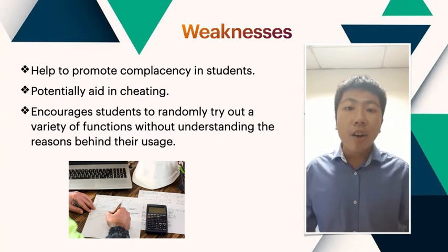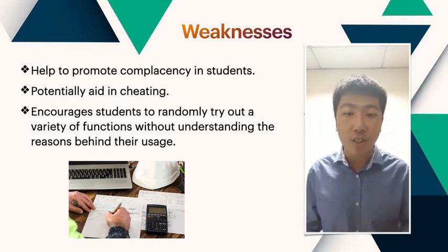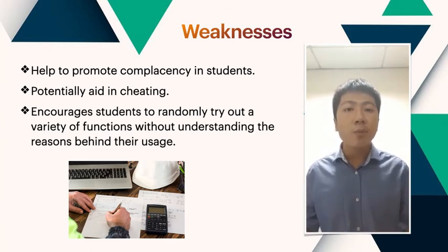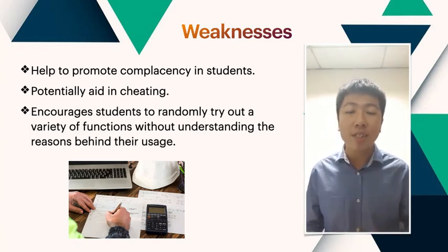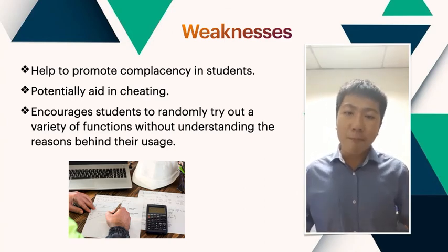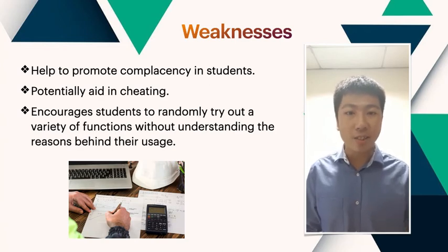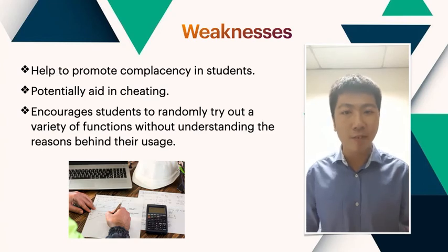Thirdly, the calculator could also encourage curious students to try out a variety of functions without understanding the reasons behind their usage. This will lead to students messing up their final answers when they do not reset the active functions after they have tried them out. For example, leaving the gradient trigonometric function on while answering a question in degrees will drastically affect the final answer, potentially costing students precious marks.